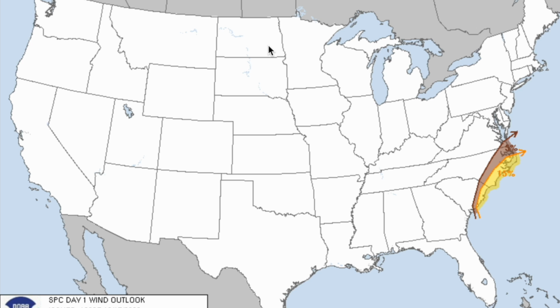Damaging wind threat for today, you have a 15% chance to see wind gusts of 60 miles per hour or higher in your town if you're anywhere in the yellow. We have gotten a couple reports of wind gusts to that measurement, okay, so be wary of that. Hail threat for today, we have no hail threat.